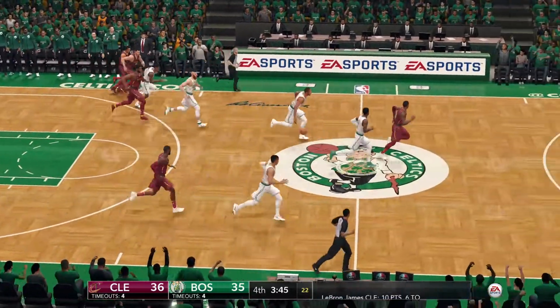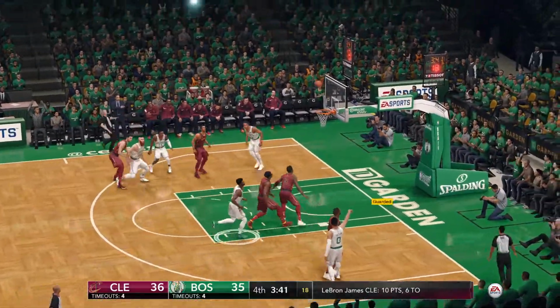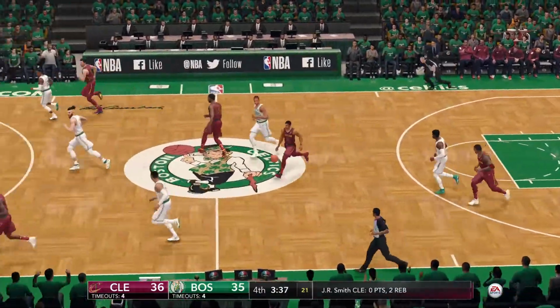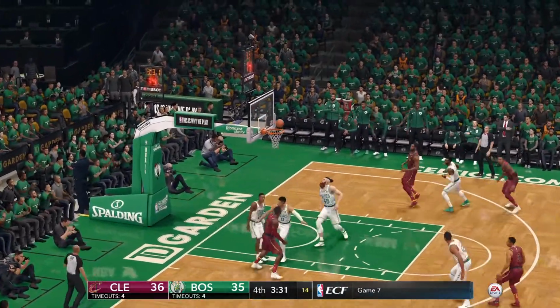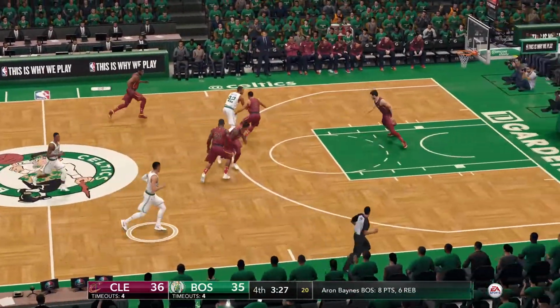Oh, he turns it over. They couldn't have picked a worse time to cough it up, Mike. Puts it up for two. Tatum shot no good. When you have a numbers advantage, you don't settle for a contested two-point jump shot. You've got to get the ball at the rim or get an open jump shot. To Horford.